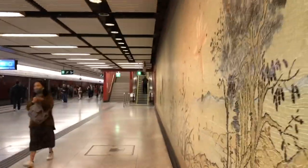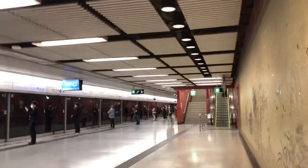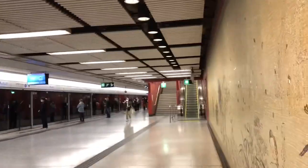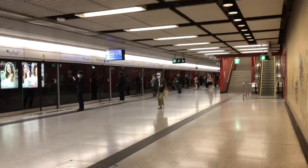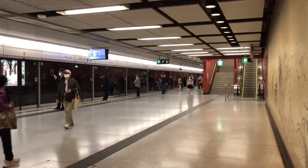Although the exits are pretty far, it is connected. And you actually don't need to get into the gates if you want to walk from the easternmost exit to the westernmost exit. With all of the lines inside the station, very useful station. I'm going to give Central Station a 5 out of 5. Now, let's spot some trains.